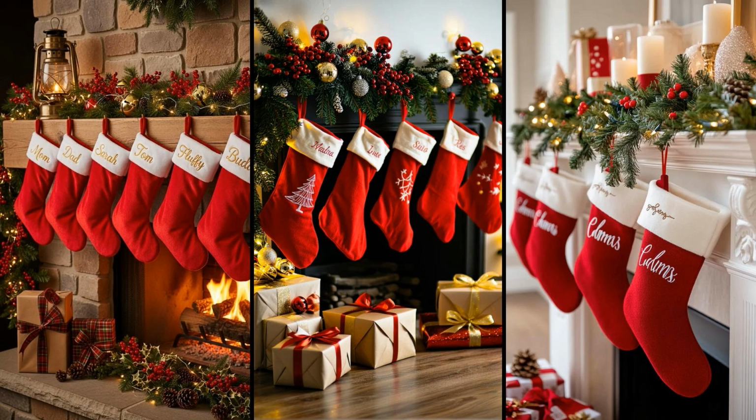Nothing says holiday warmth quite like a row of red stockings dangling from the mantle. Personalizing each stocking with family names adds a layer of charm and belonging. It's a small touch, yet every guest instantly feels the invitation. This is a home that celebrates togetherness.